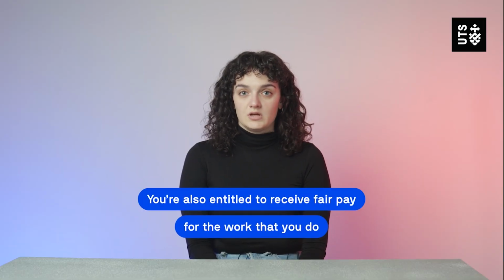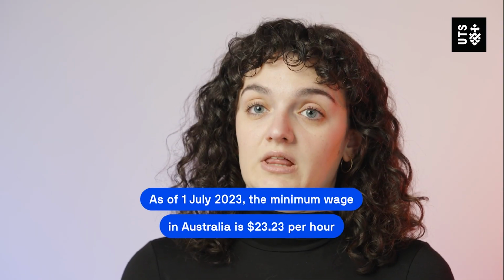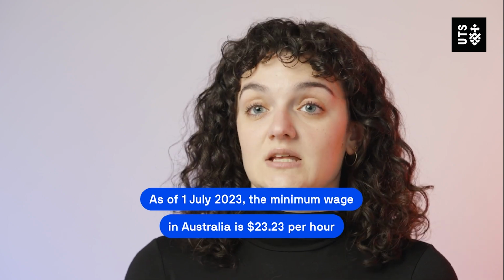Additionally, there are regulations in place to prevent your employer from asking you to perform duties that may cause you physical or mental harm. Finally, you're also entitled to receive fair pay for the work that you do, and you must be paid at least the legal minimum wage. This amount can vary depending on the industry you're in and your employment type, such as whether you're employed on a part-time or a casual basis. As of the 1st of July 2023, the minimum wage in Australia is $23.23 per hour.